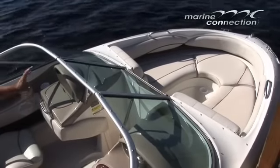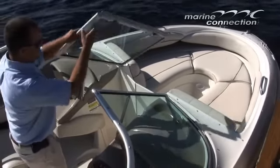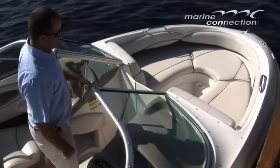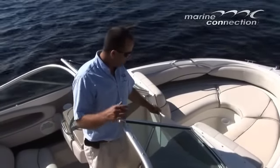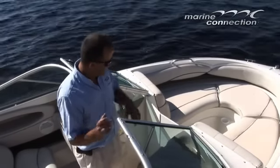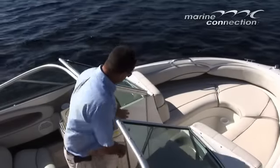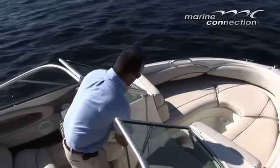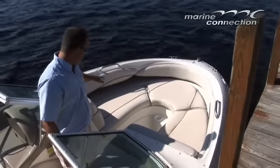I have the windscreen, what we would call the windscreen, set up underneath the windshield. Let me open this up so you can take a look at that. And basically, if you're out there and it's a little windy or it's getting a little wet out there, a little drizzle, you close this up, it'll give you a little added protection. Okay? Open this up. Locks right into place.